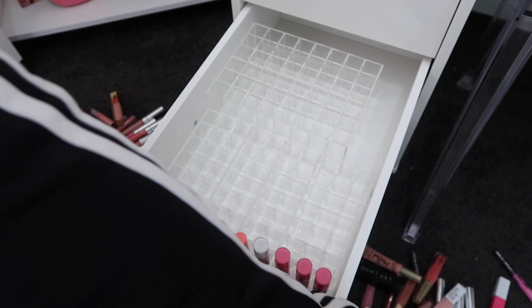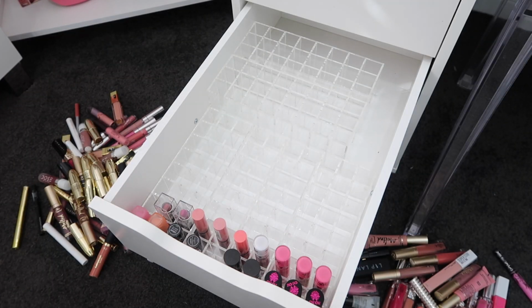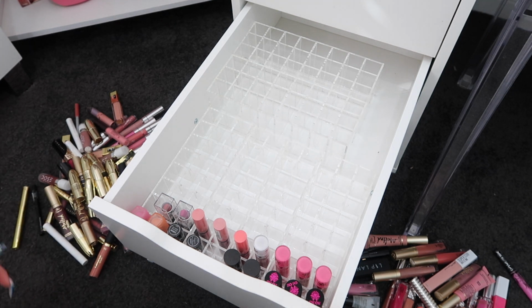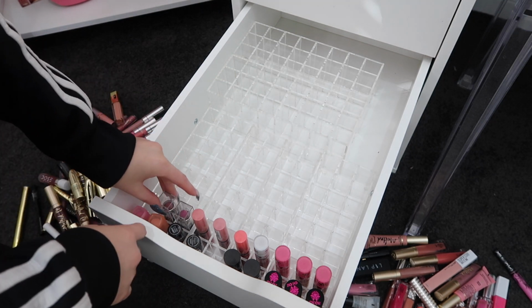Hello? Hi. If you can hear little panting, it's because the little puppy dogs have just come in. What's mummy doing? Okay, so I don't have much left now.